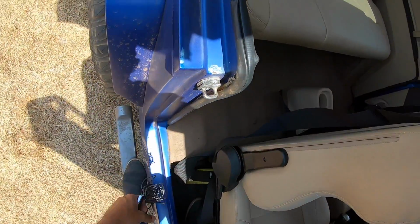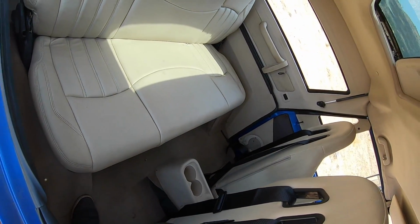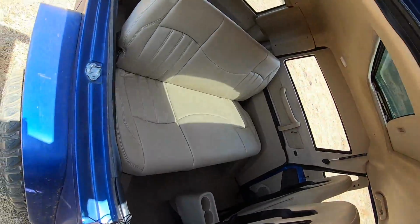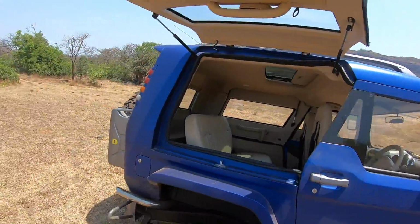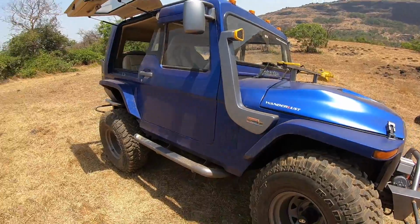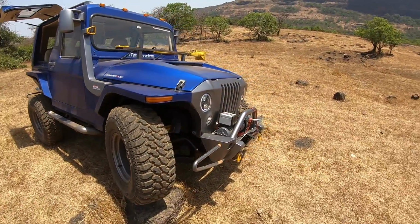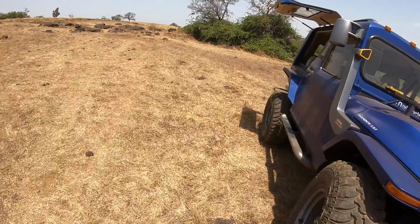Here we are, and as you can see, there isn't much space, so I'm not even going to try to sit in here. But they're not side facing seats, they're front facing seats. And of course the tailgate doesn't open because of the spare wheel mounted over there. But look at the cool gull wing door. How cool is that? Honestly, this is a very cool car in terms of the way it's designed, the way it looks, and the way it can scare anyone out on the road. Especially these gull wing doors, they are like the party piece of this car.